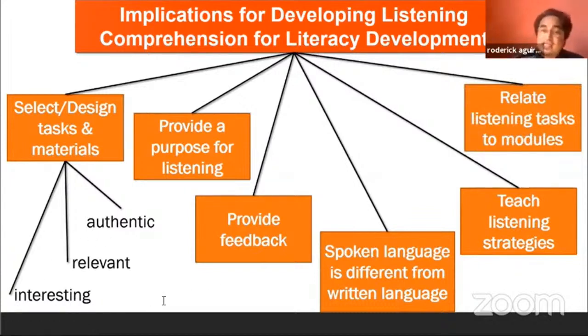And finally, one of the implications and things that we need to be reminded of when developing listening comprehension for literacy development would be relate listening tests to modules. Importante po yun. Dapat ang ginawa mong listening task helps them focus on the modules that they're going to read or the online modules that they're going to read.